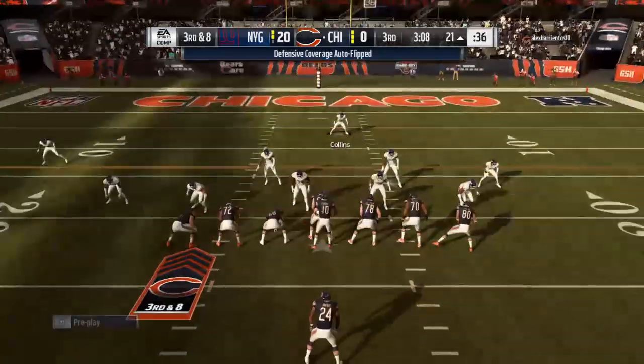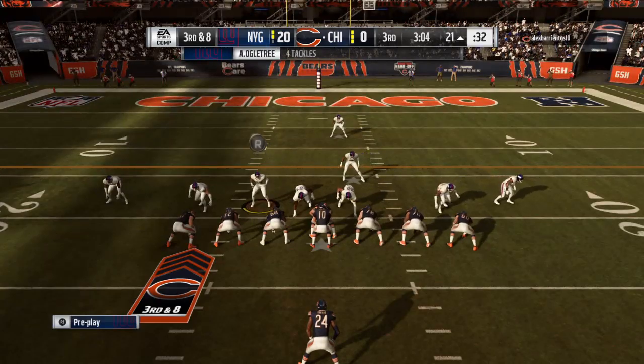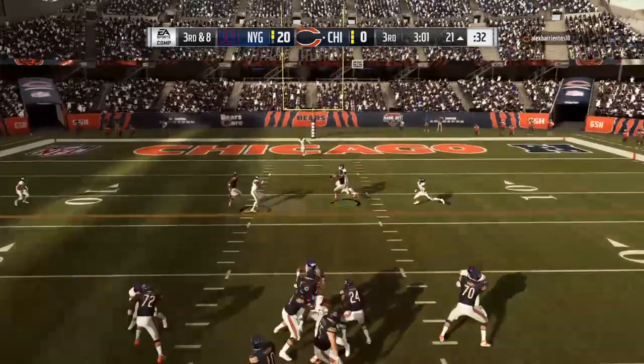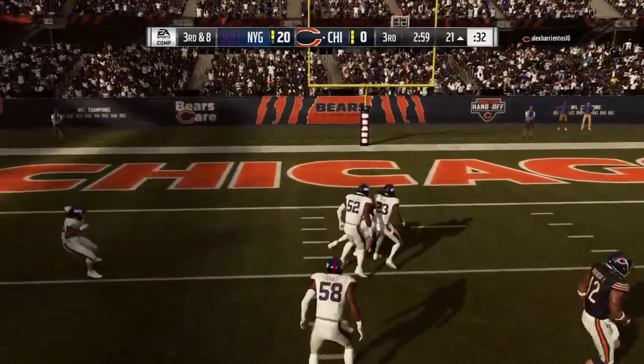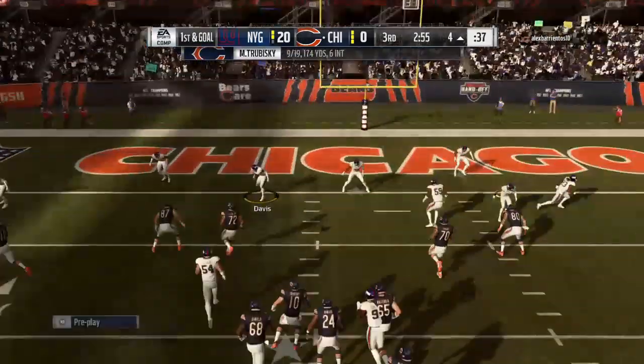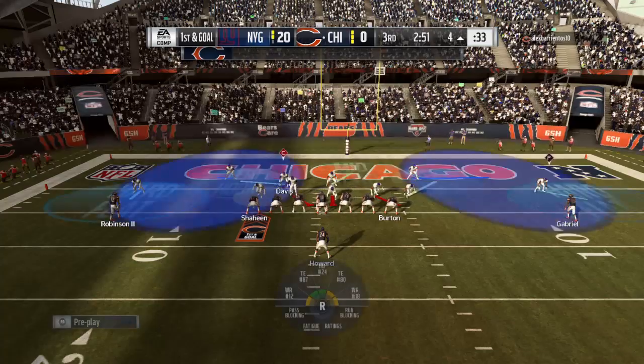Well, they certainly have been able to get him going and establish the run, so I think it's time to abandon that plan and start chucking it all over the park. And you know who's excited about that? The defensive front. They just pin their ears back and get after him now. And all the way down inside the 5 to the 4. They're able to convert on 3rd down, and that sets up a 1st and goal.